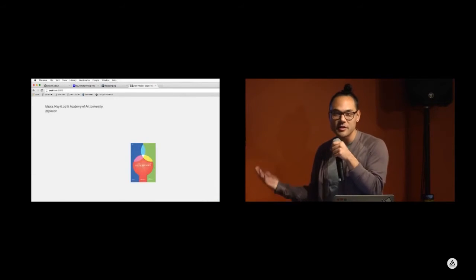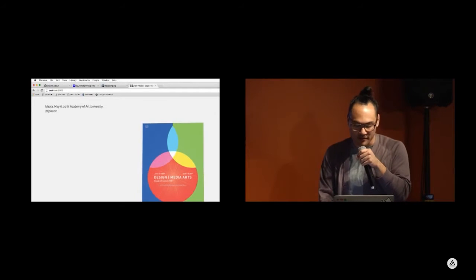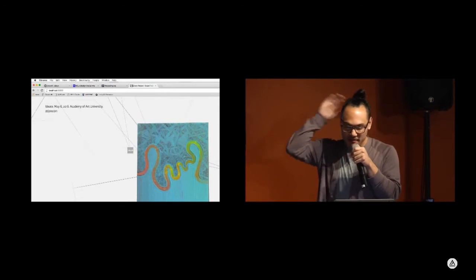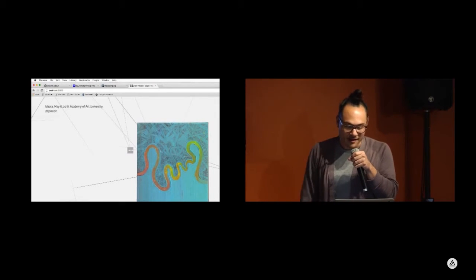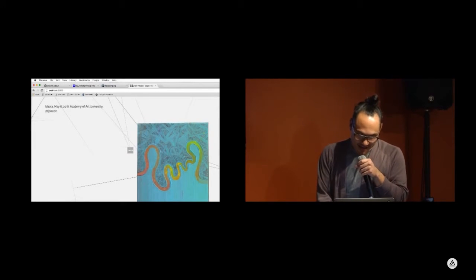And then that led to other school-related projects. So this is a poster for one of the talks, or for one of the undergrad shows. You know, I studied design, but I really was interested in this type of stuff in analog art. So I still do acrylic painting occasionally. So this is one of those pieces.